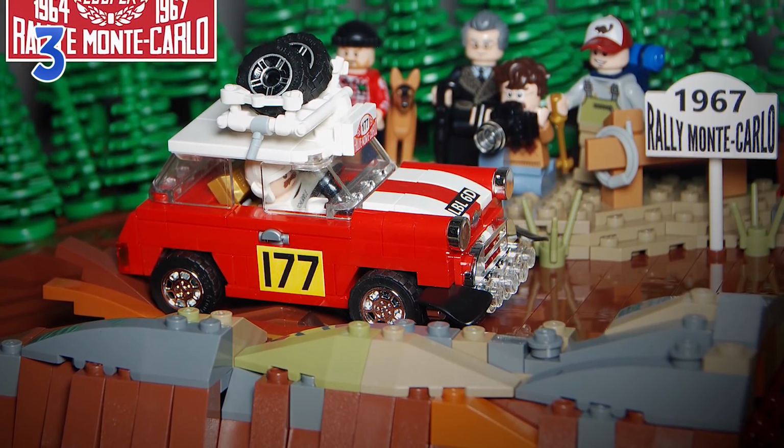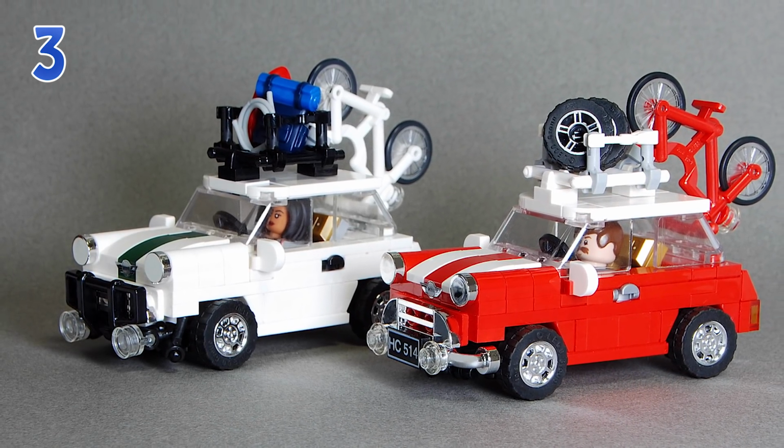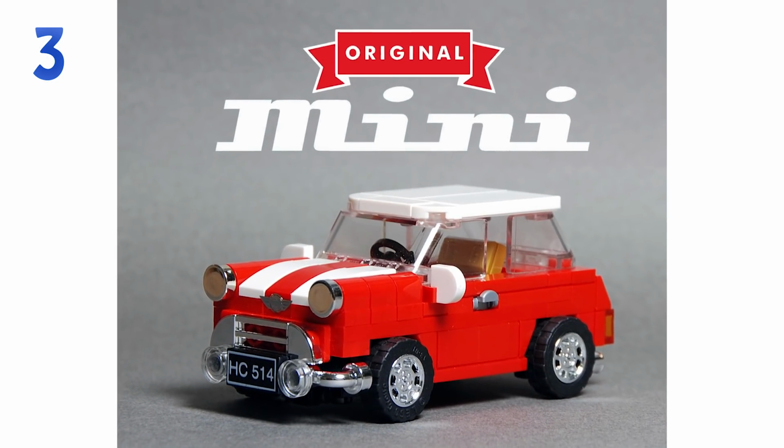And he also has a second version in white, and both are portrayed with some sort of baggage on top, like the Mini Coopers used to have when you travel a lot. Amazing MOC and I think it very well deserves the number 3 spot this week.